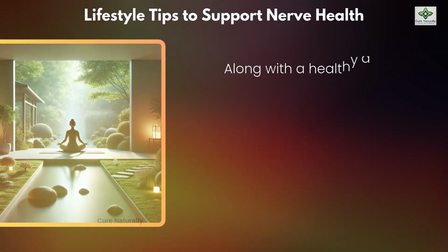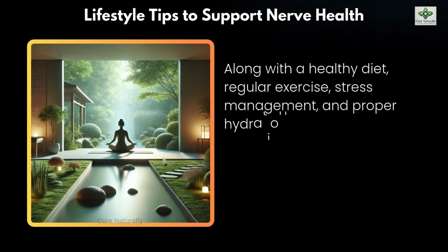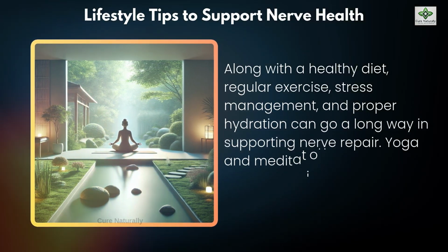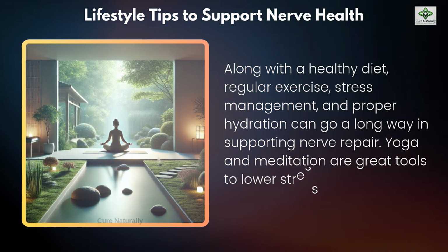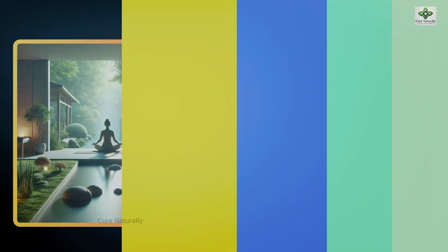Lifestyle tips to support nerve health. Along with a healthy diet, regular exercise, stress management, and proper hydration can go a long way in supporting nerve repair. Yoga and meditation are great tools to lower stress and improve your overall well-being.